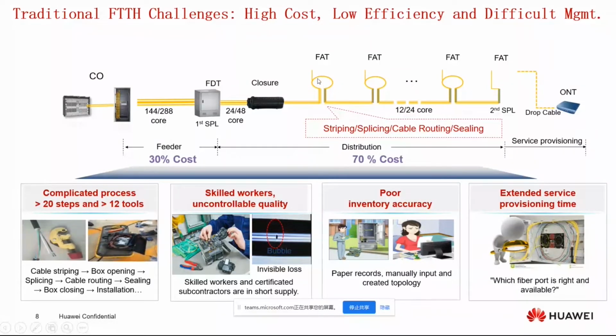In this way, there are some challenges. First, the FAT installation process is complicated. It normally takes 20 steps and more than 12 tools. And this also relies on skilled workers. We must have technicians who can handle all the tools to do the splicing and provide high quality splicing. And sometimes it is not possible to provide high quality splicing.